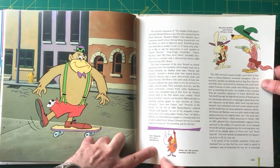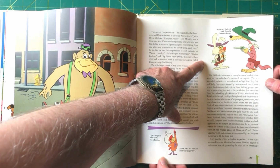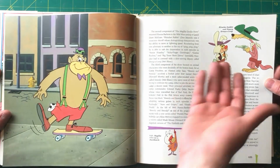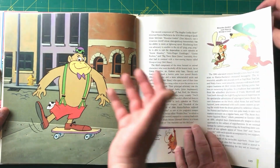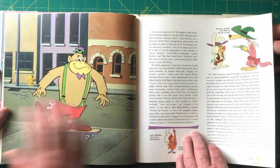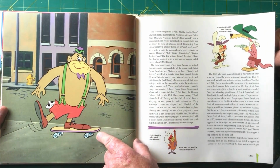Yeah, I mean, look, Atom Ant, right? Ricochet Rabbit and Deputy Droopalong. I mean, what can you say? Look how different, how the variety of these characters is incredible. Not even Warner Brothers did this. That's pretty early, isn't it?